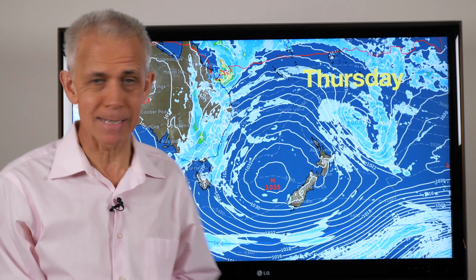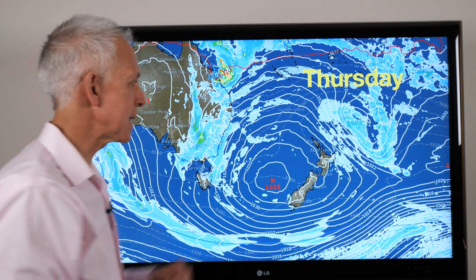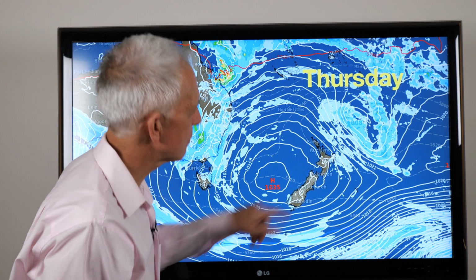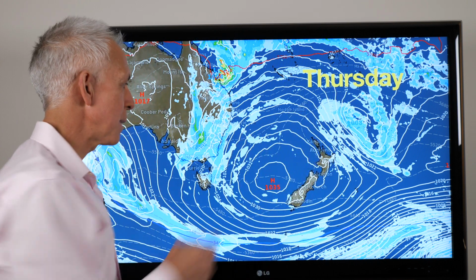Thursday looks similar, doesn't it? High settling in. There we're fine with just one or two showers to say Gisborne. All looking good. A few dots of rain maybe coming into Foveaux Strait, Invercargill, but looking fine. Cool to start with. Temperatures generally from about 15, further north through about to 20 or so.